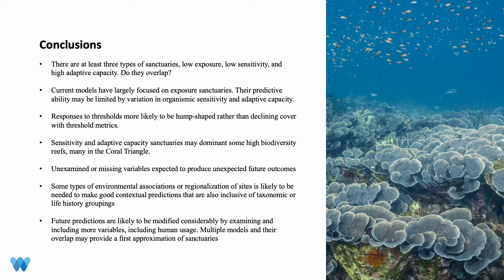And in general, I believe that the future predictions are currently fairly dire, and they may not be as dire as the data suggests, because there are different types of sanctuaries, and the responses are changing over time. There are acclimation and adaptation processes underway that could significantly modify the current models that don't evaluate that diversity in great detail.